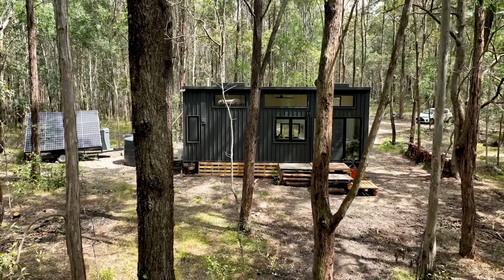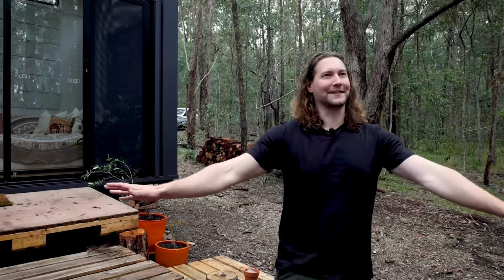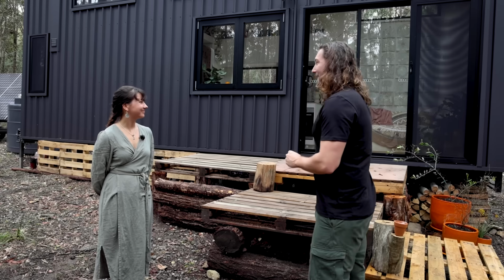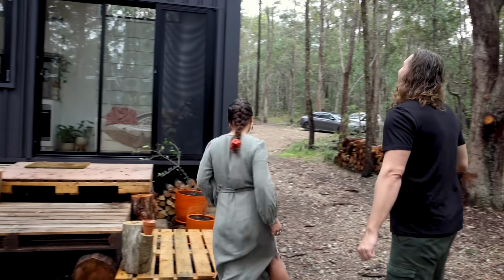Yes. Well, the house is absolutely stunning, beautifully blended into this gorgeous forest, and I cannot wait to see what you've done inside. Can we take a look? Yes. All right, after you.